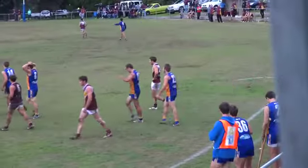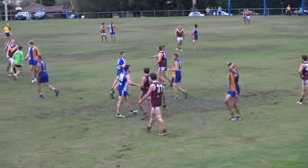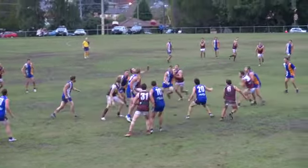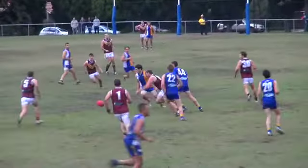Yeah, there's going to be a few players sore and tired after this. It's been a really good game. It's been good. It's good now for the crowd. It's been a good game all over, both sides. This is an important game for both sides. Mind you, both sides have still got to play Whittlesea yet, Greg.